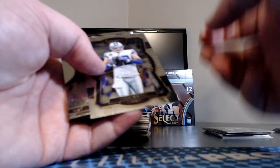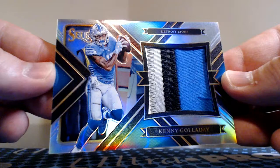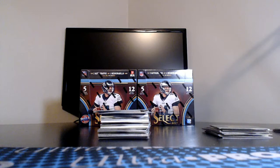Jason Witten, tiered base. Nathan Peterman, rookie. Joe Williams, rookie. Refractor of Big Ben. And 46 of 99. Four color, chunky relic of Kenny Galladay. That was J.P. Stopa. Picked him up with the Saints and another team earlier. Kenny Galladay. Four color. Nice patch on that one.